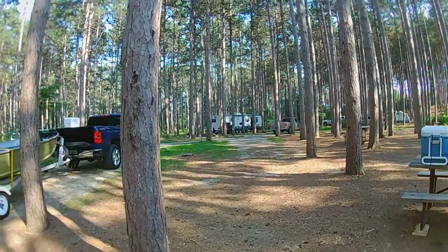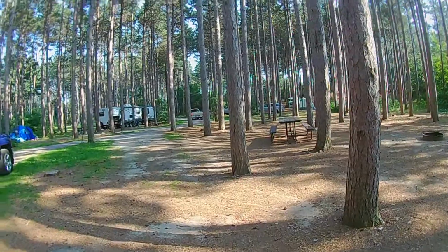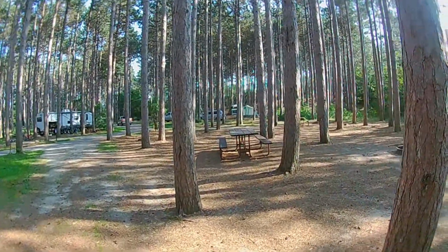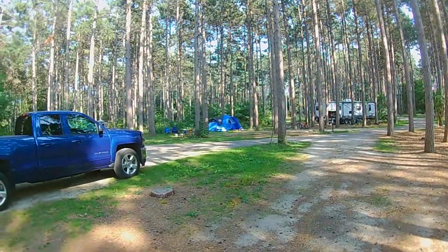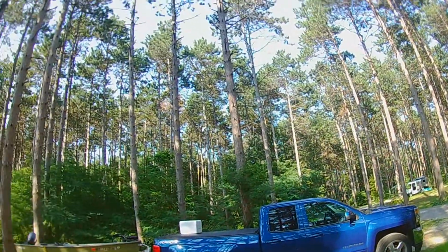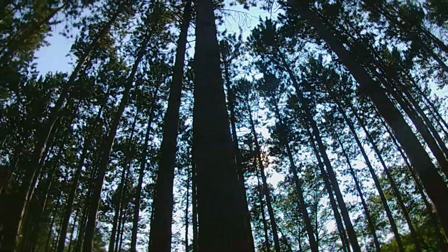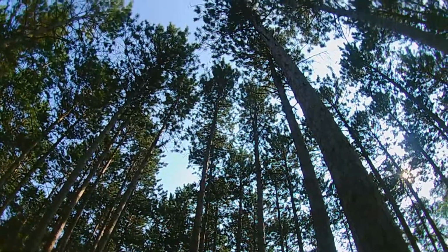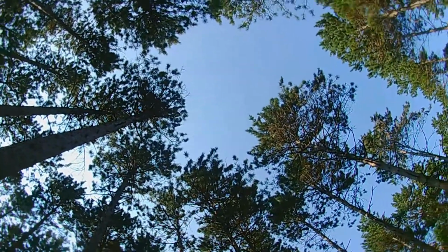Well, as is also standard with typical Wisconsin State Park campsites, you can see all of your neighbors. But I can't complain too much because it just takes a look up to see all these beautiful tall pine trees with a nice clearing in the middle to see the stars tonight.